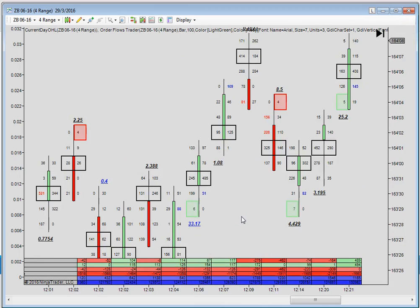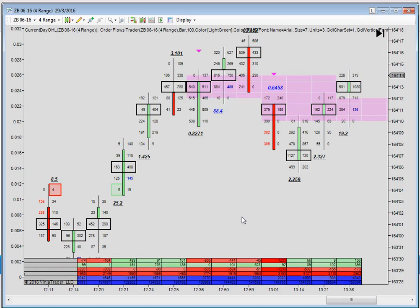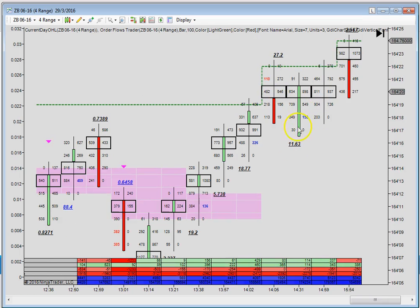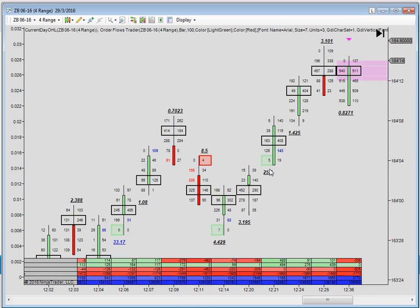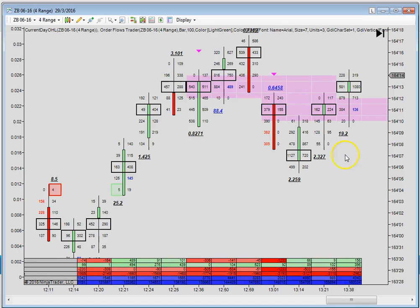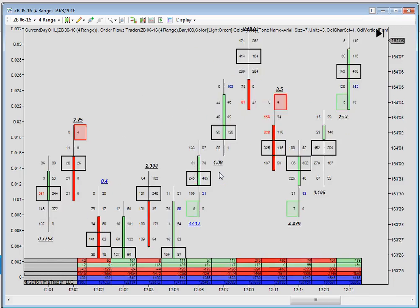It came down over the next couple hours, started trading back and forth. Got a couple of sell signals here. This one didn't work out. This one started to, but then we failed and just made new highs. And that was it in the bonds. Of course, in any way of trading, you have to have stop levels. So when it's not working out, you get stopped out without a big loss.